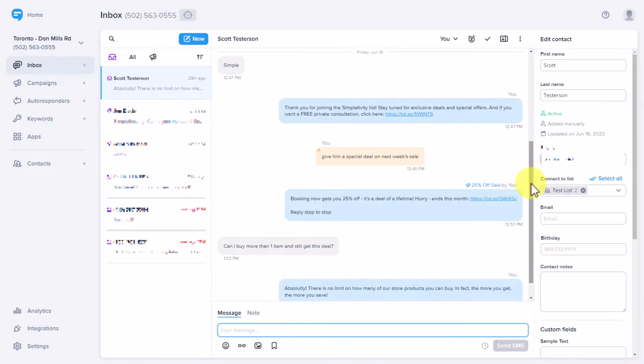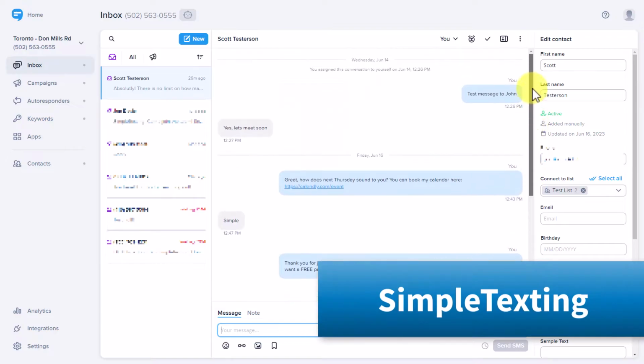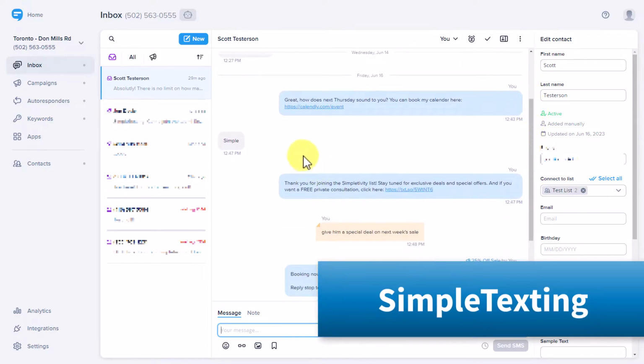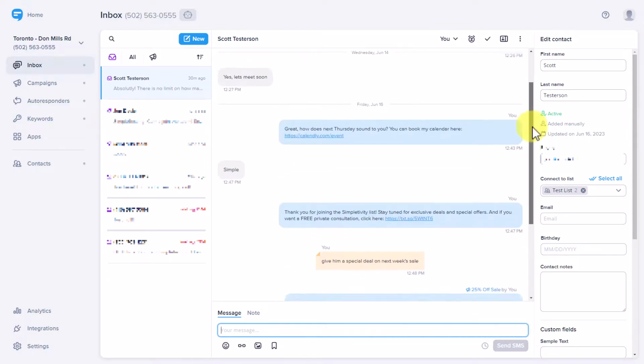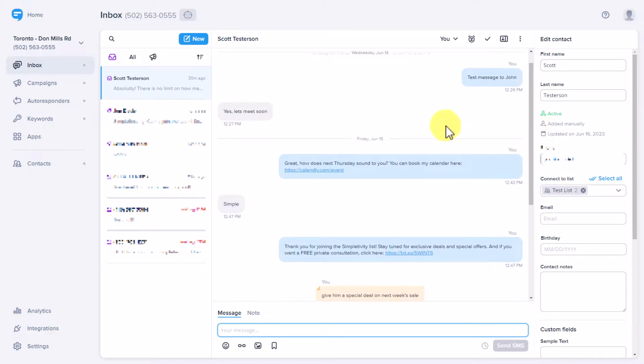In this example, we are using a tool called Simple Texting, which, as the name suggests, keeps things nice and easy for those of us who may not be so technically inclined, but still want to take advantage of the most recent technology, including SMS marketing.